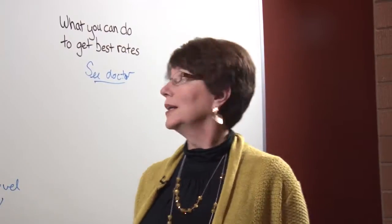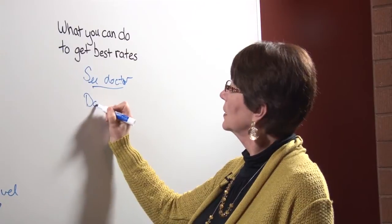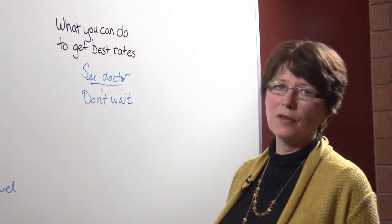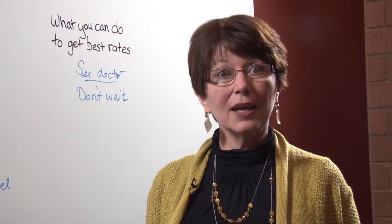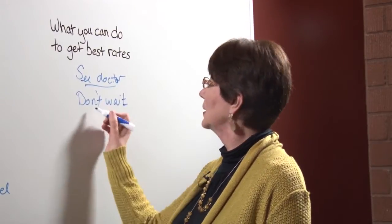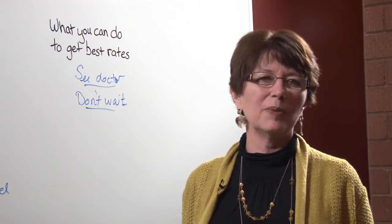Another thing to do is don't wait to apply later. If you're not sure whether you can get the best rate now, or if you want to wait a while, it's best to just go ahead and lock in something now. And then if you can get more control, and want to get a better rate later, just go ahead and replace it. Term insurance has no penalty to replacing it.